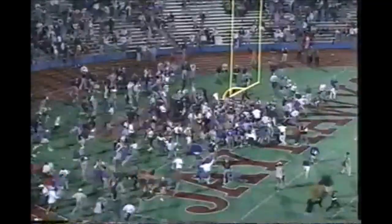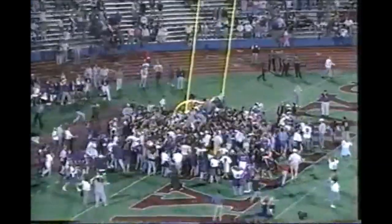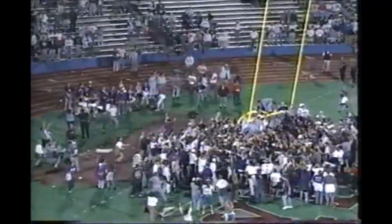Because what it is with Kansas State beating Kansas in Lawrence for the first time since 1969 and winning 7 games in a row for the first time since 1931. It's a big, big Wildcat victory. 21-13, K-State beats KU in Lawrence.